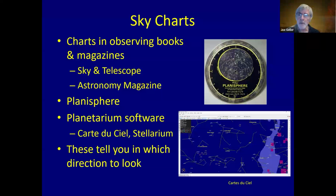Standalone sky charts like Uranometria 2000 and others like that are also available. And then there's an object called the planisphere, which you can see on there, which is a plastic disc that has a couple of concentric circles. So the inner circle has the time of day, and you move it around to match a particular month and day of the month. And that'll show you what the sky looks like, the nighttime sky, at that particular time.